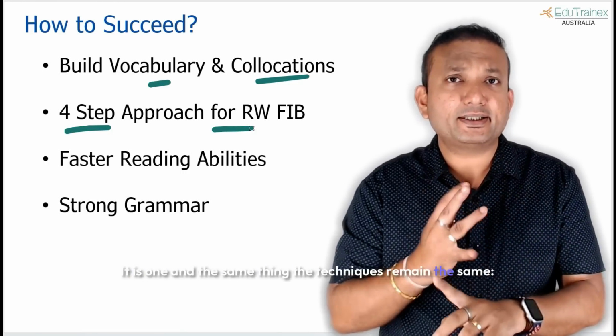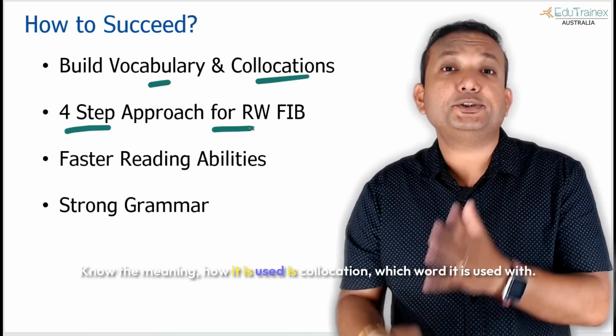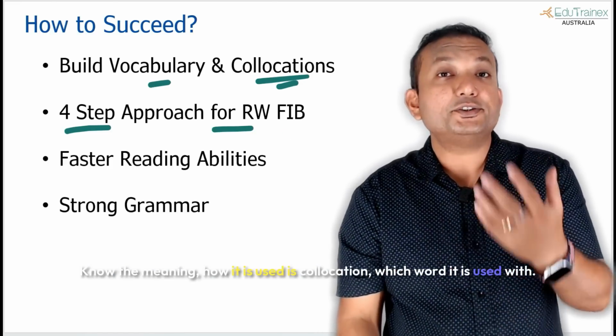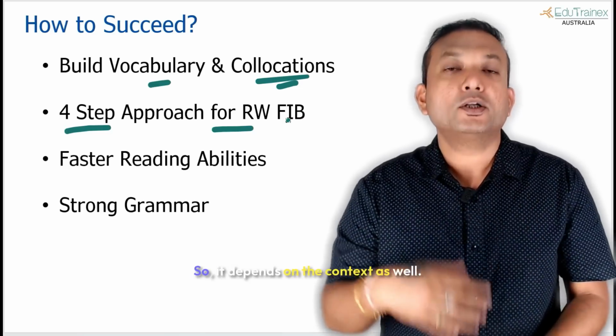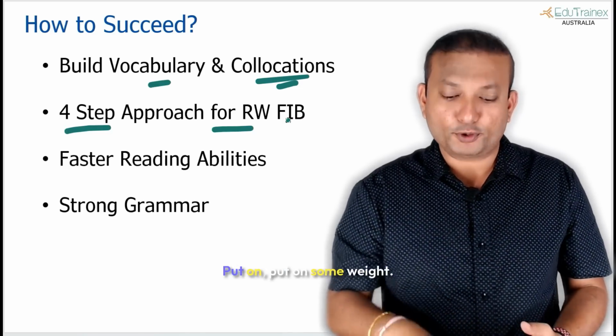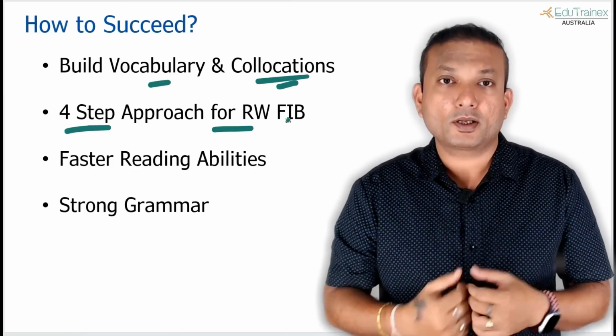The techniques remain the same: vocabulary and collocations. Know the meaning, and how it is used is collocation, which word it is used with. Okay, so walk on something, not walk in something. So it depends on the context as well. Put on some weight. So I didn't say put in some weight.